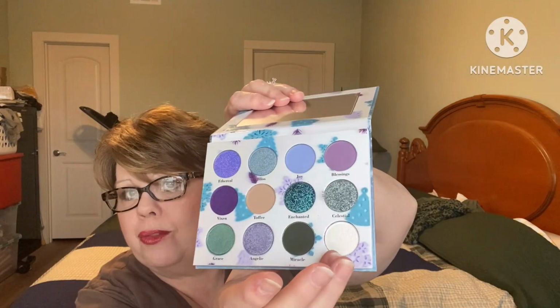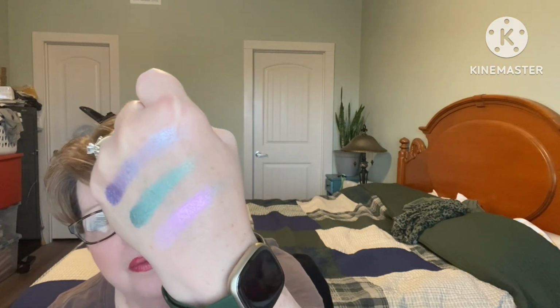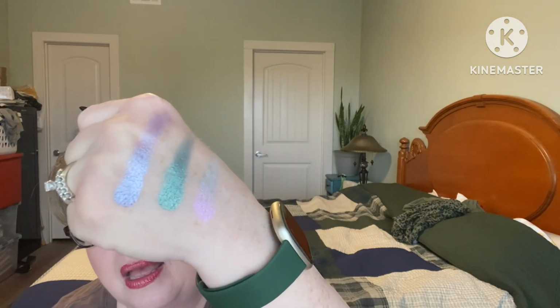Oh, wow. Okay. Now, in the pan, it looks white for me. On my hand, it goes from a yellow to an iridescent pink. Oh, it's so pretty. Can you guys see it? And there, it looks lavender and purple in the camera, and green, right? But when I look at it, it looks yellow and pink. Wow. That's pretty. That will be fun to play with.